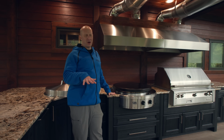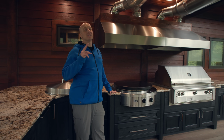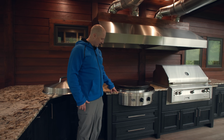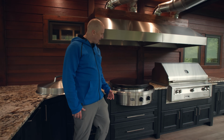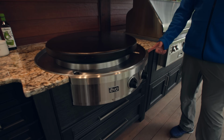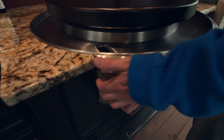So I guess technically this is my fourth EVO, if you count the one downstairs. That one's just a tabletop version. First EVO, I had a company do it. Second EVO, we did at my current house in Florida, and we wanted the countertop to terminate directly at the edge of the EVO here. And we wanted to cover up the little hinge.